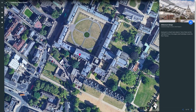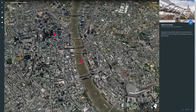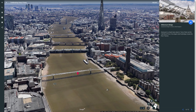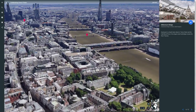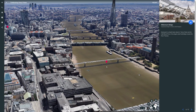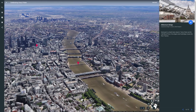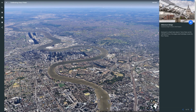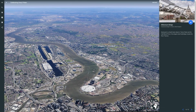Millennium Bridge, the suspension bridge in London, United Kingdom, destroyed in a Death Eater attack in Harry Potter and the Half-Blood Prince. This elegant steel footbridge crosses the River Thames. As the name would suggest, it was built for the Millennium, along with the London Eye, or the Millennium Wheel as it was called, and the Millennium Dome. Well, the Millennium Stadium was built for the Millennium too, but that was in Wales. Where's the Millennium Dome? Is it over here somewhere? Can't even bloody remember. No, it's there. There's the Millennium Dome, you can see it's massive.